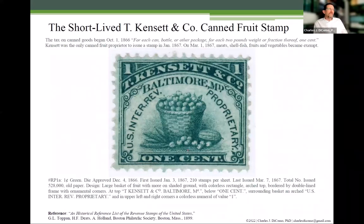And so this tax on canned goods, which I've listed at the top, began on October 1st in 1866. For each can, bottle, or other package, for each 2 pounds weight or fraction thereof, 1 cent. So 1 penny tax was required. And Kensett was the only canned fruit proprietor to issue a stamp, in January of 1867. I think it was on January 3rd, and I think I denoted that below. Less than 2 months later, on March 1st, 1867, meats, shellfish, fruits, and vegetables became exempt from that tax. And so they were the only ones to issue it. It lasted less than 2 months. They issued this stamp and then they did not need it anymore.